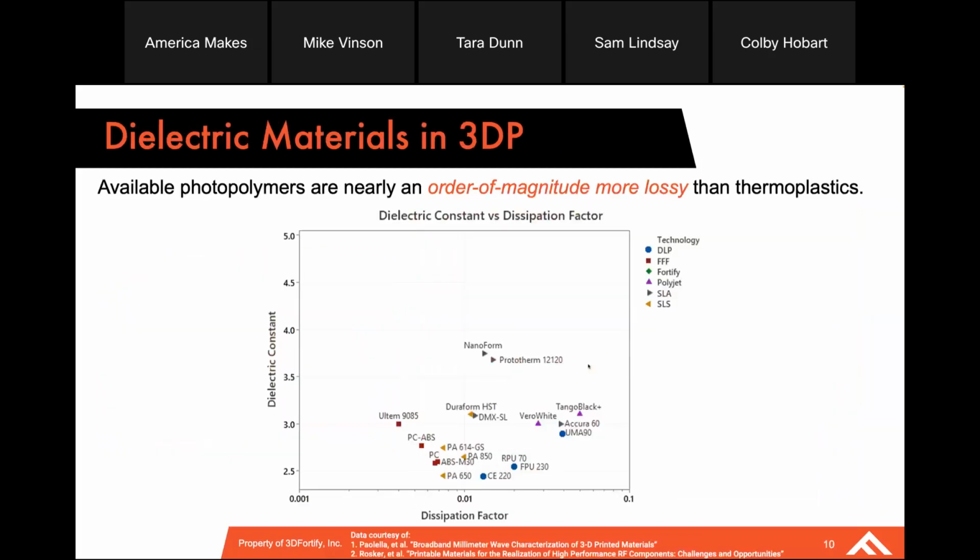So next slide, please. This slide shows traditionally where 3D printable materials land as far as dissipation factor and dielectric constant. Please note the dissipation factor is on a logarithmic scale. So you are escalating quickly as you travel from left to right on the graph. That's the only way we could really meaningfully fit all these materials on one plot. Can I get a next click here?